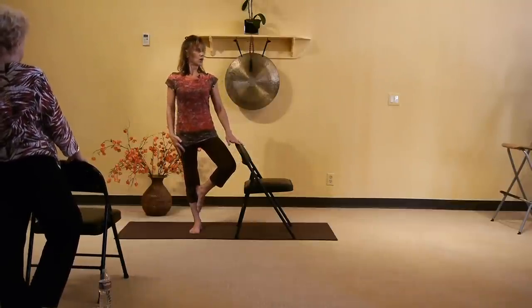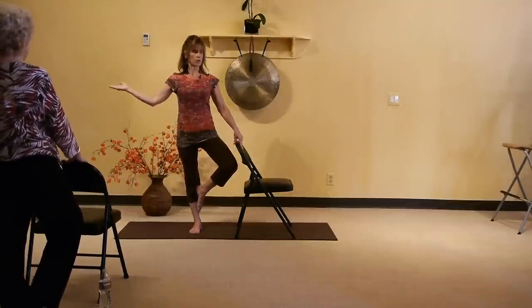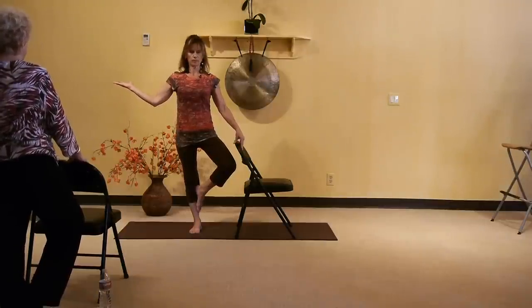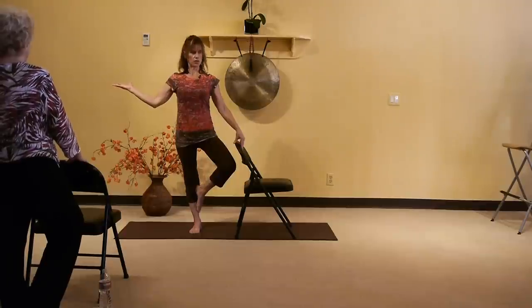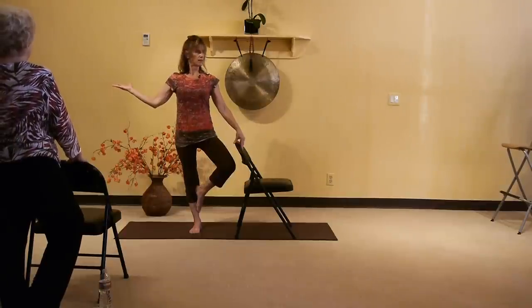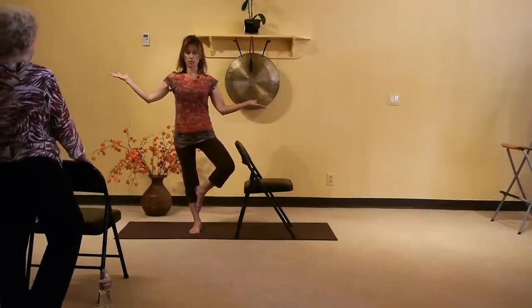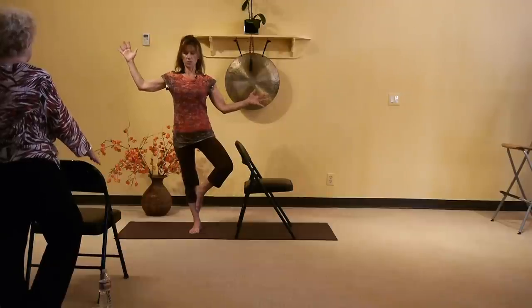Everything strong and straight. One arm up or in any shape, again, that you want to. You could even just take it out to the side. All you want to do is feel tall and solid. And, of course, if you're moving a little bit, that's normal because a tree will move in the breeze. So feel free to take it any way you want to.